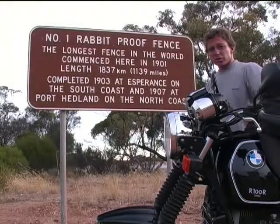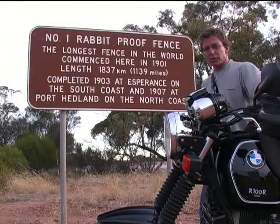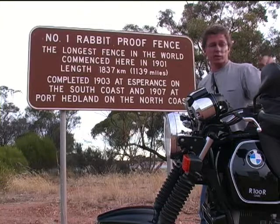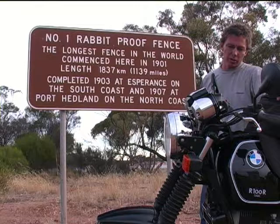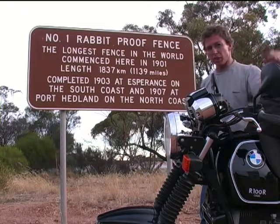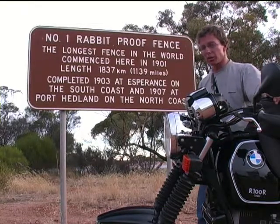Yeah, we're on the road to Kalgoorlie now. We just filled up in Merredin. About 335 kilometres from Merredin to Kalgoorlie, and I try and do it on my tank. I'll go on to reserve on this bike at 335.